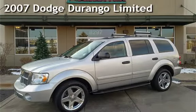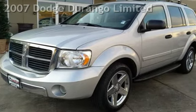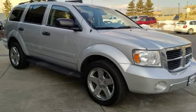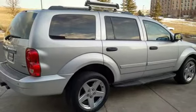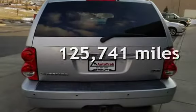Presenting a pre-owned 2007 Dodge Durango Limited. This four-door SUV has an 8-cylinder, 5.7-liter V8 engine, with four-wheel drive, and an automatic transmission. This Dodge has less than 126,000 miles on the odometer.